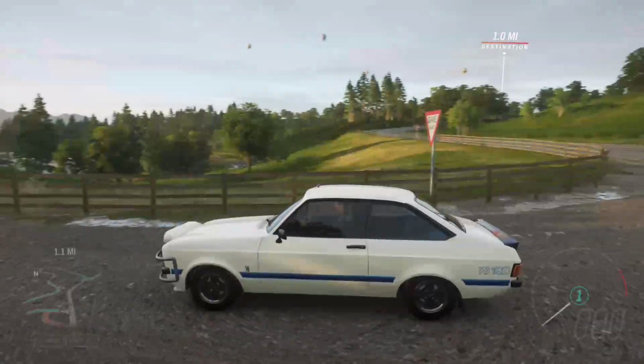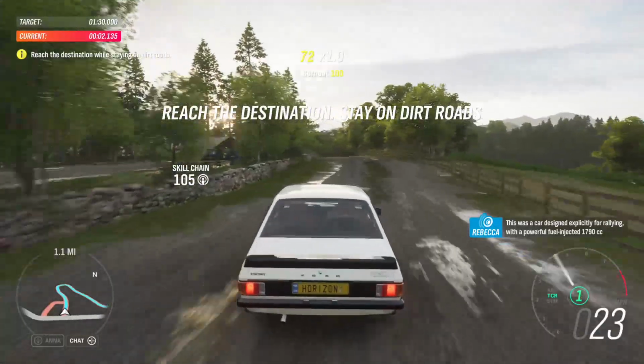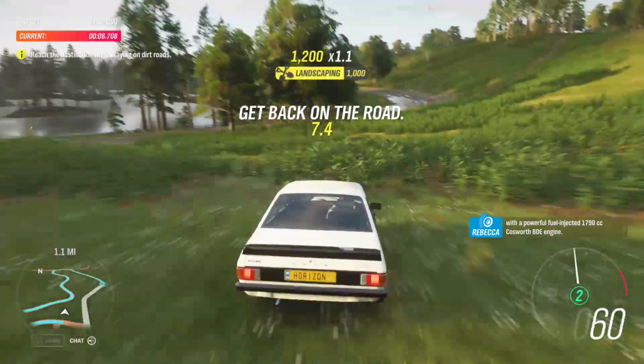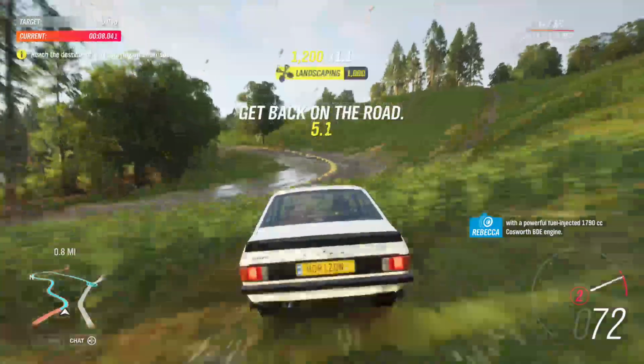This car looks quite cool, actually. This was a car designed explicitly for rallying, with a powerful fuel-injected 1790cc Cosworth BDE engine.